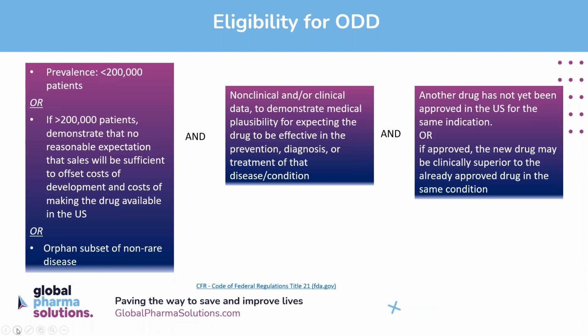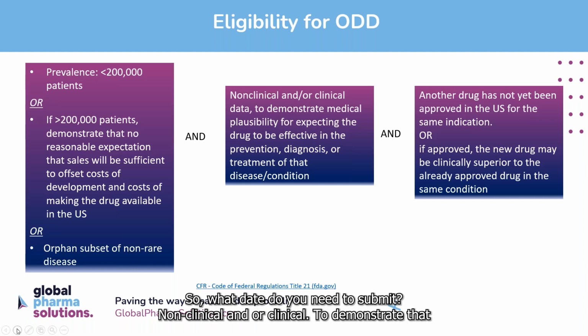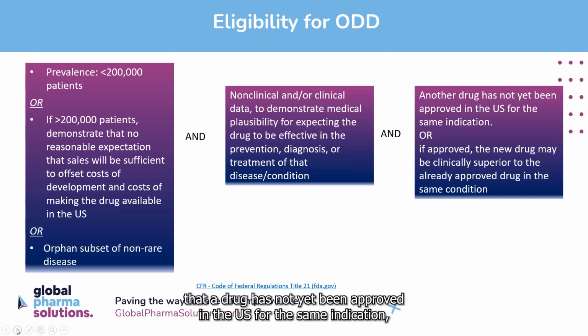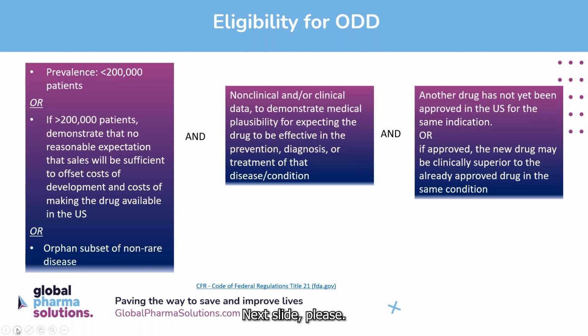indication. So what data do you need to submit? Non-clinical and/or clinical, to demonstrate that there's a medical plausibility for expecting the drug to be effective in the condition. You also need to show, as you've seen for other regions of the world, that a drug has not yet been approved in the US for the same indication, or if a drug has been approved, that your product is clinically superior. Next slide, please.